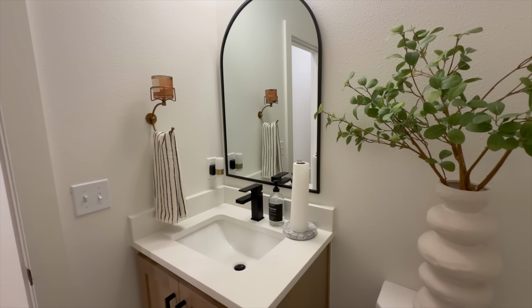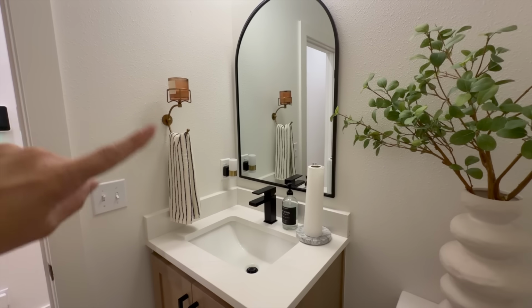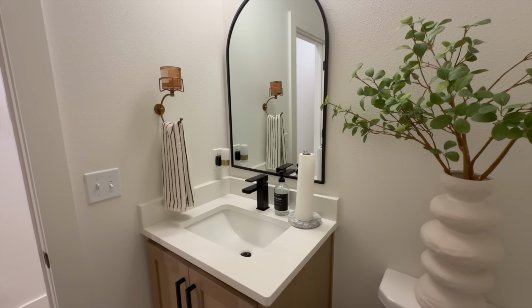I seriously love it. Like, seriously, this is a really good gift to give to someone or just to add to your little powder bath.